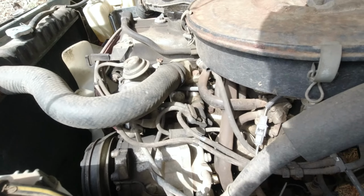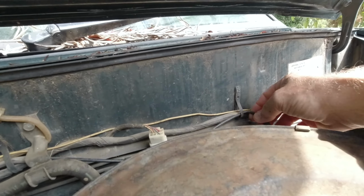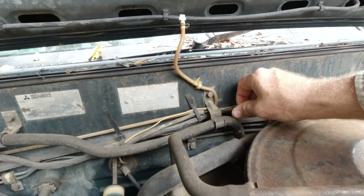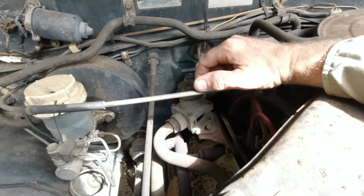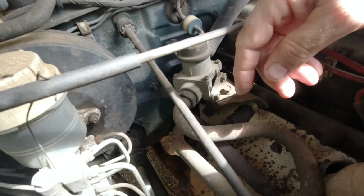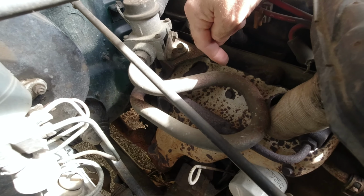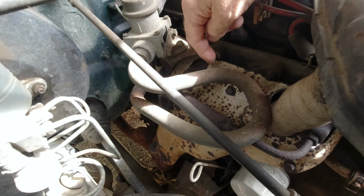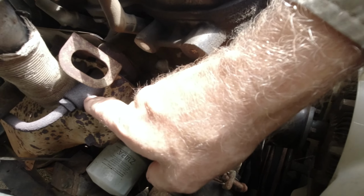So let's see if we can see. So we got a vacuum line. Runs up over here. That's like a little hard line there. Don't know what that is, but it pokes out some exhaust out of the manifold.